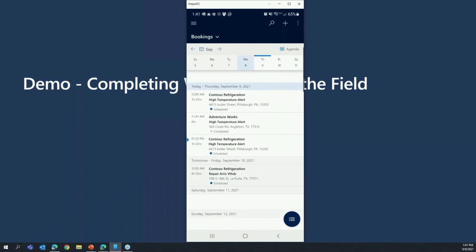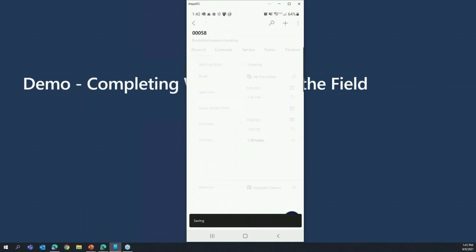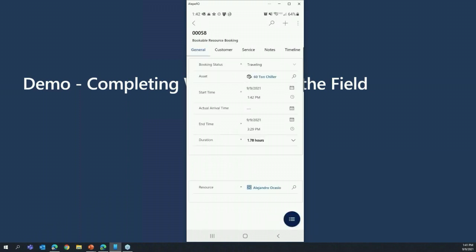But right now I have an appointment that I need to get to, and I need to get more information about that. If I open up that item, I can see that I've been scheduled for this 60-ton chiller, and I need to go on site to this customer. I can say, you know what, I'm going to start my traveling. If I say that I'm traveling, it's going to calculate how long it takes me to get there.